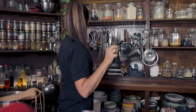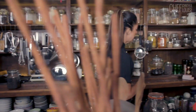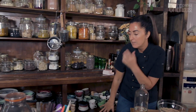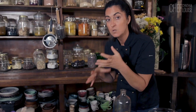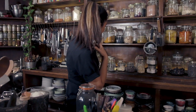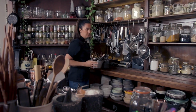What else do I have? I have got quite a lot of plates and bits and pieces that are all mixed under here. A lot of people ask me about wood. Do I like to use wood more than I like to use steel? I'm a fan of wood, absolutely, but I also like to have my beautiful pottery and bits and pieces that I find out there in the world. Spoons and forks and whatnot.